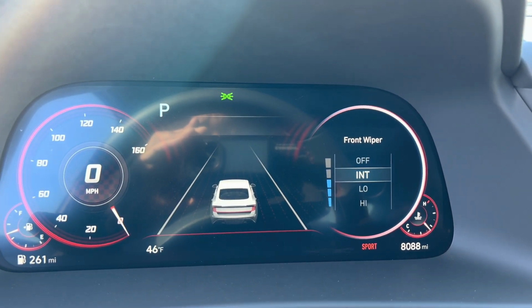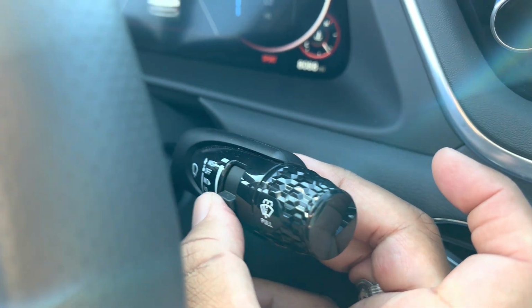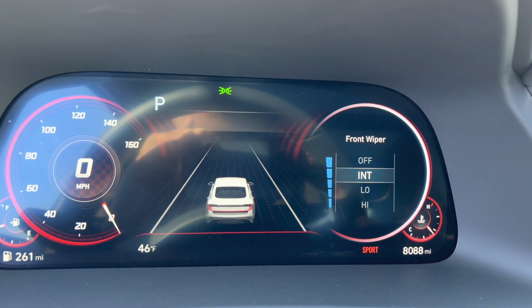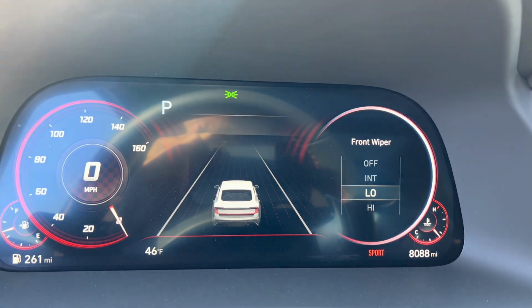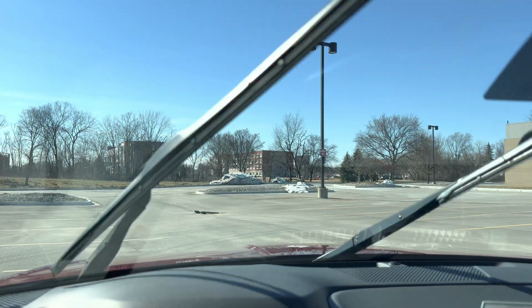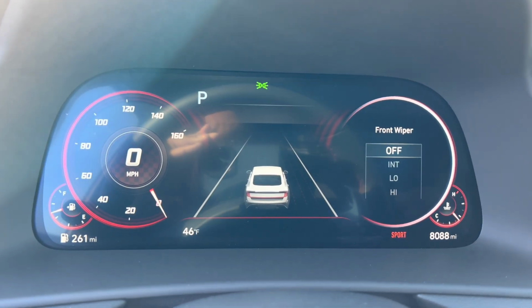And I can change, look, I'm twisting this thing here for the different speeds or the delay. And look at the blue line. It's showing me how often they're gonna wipe. I think that is so cool. And if you want to go crazy in the rain, there's low. And then for those annoying people who have their wipers on full blast when it's not raining at all, there it is. But I just like how much information this car gives you for everything.